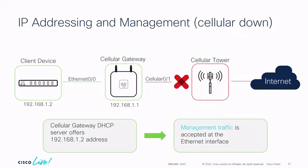So if someone put in a switch there and thought, well, now I can set all my clients behind, you'll be cheated because it won't be the first device that gets an IP address. The rest will just sit there idling. So one IP address. And we will only accept management traffic at this point because we don't have any access to anything else. The cellular is not up yet.